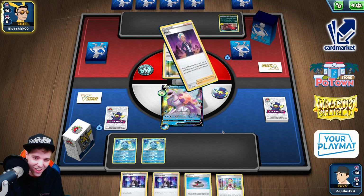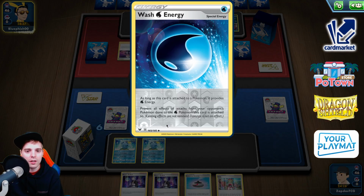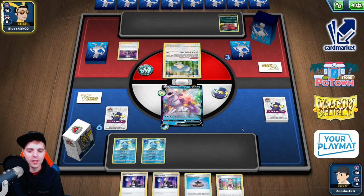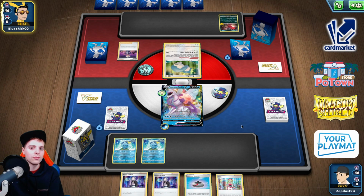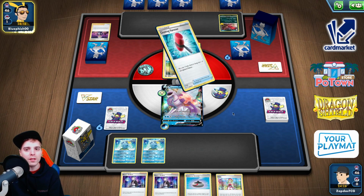Okay, the Yveltal already. They have Scoop Up Nets. They can instantly get rid of this energy here. Actually, now that I think about it, prevent all effects of attacks on your opponent's Pokemon done to the water. They cannot do Yveltal against Palkia. That's not possible. Okay, we can go for Irida, get a bucket, get a Palkia VSTAR. Try to get some Drizzile looping as well, so we can then start quick shooting.